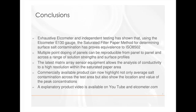Okay, conclusions. You can read those, but essentially, Elcometer and independent testing has proven that the new filter paper method with an adjustment, this Bresler equivalency number, has proven equivalence to the ISO 8502 standard. Point number one. Testing in the way that we did it, by producing nice, evenly doped or prepared samples, has allowed us to prove that the two methods can be compared.